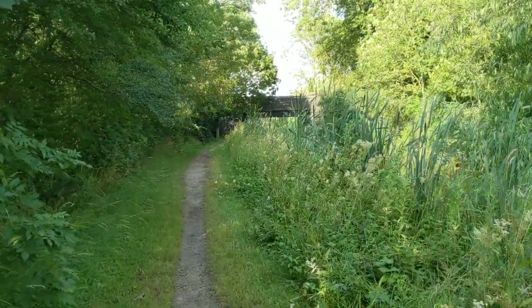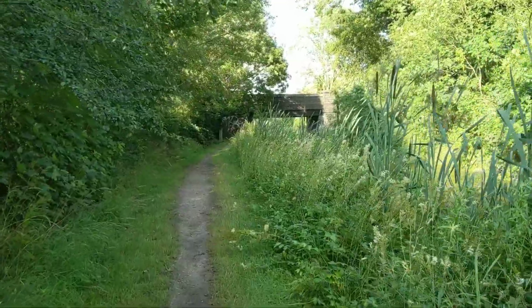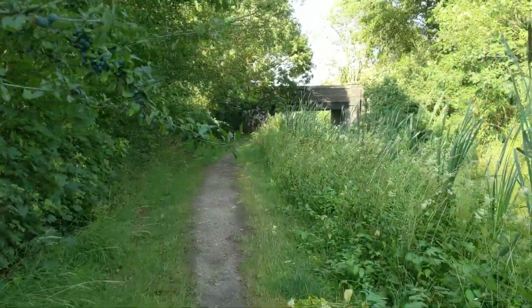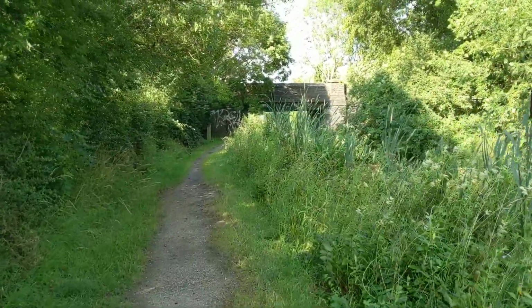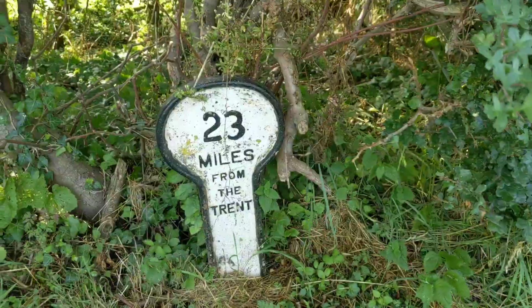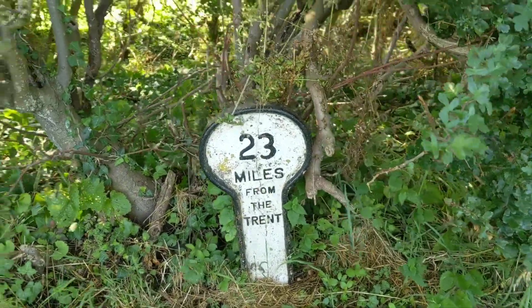So it's approaching Red Mile, so not too far from tonight's camp. If I remember, I'll give another update, but yeah, it's rather pleasant. Just passing the 23 mile from the Trent marker. That means we've got a little over 10 miles to go to the end.